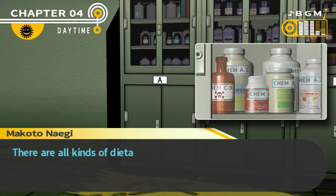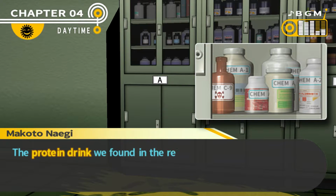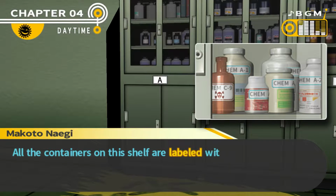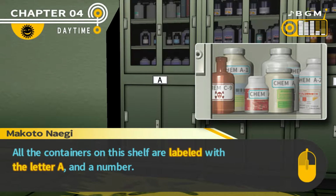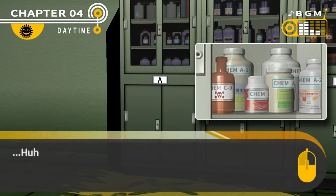What's on this shelf? There are all kinds of dietary supplements and different medicines. The protein drink we found in the rec room probably came from this shelf. All the containers on this shelf are labeled with the letter A and a number. So I guess I can consider this part of the shelf in unit section A.